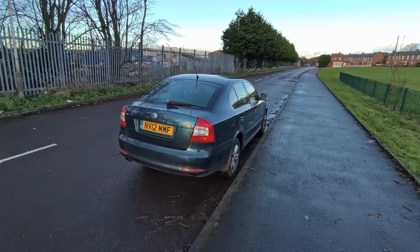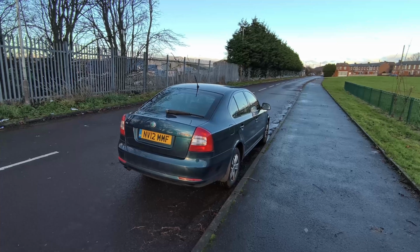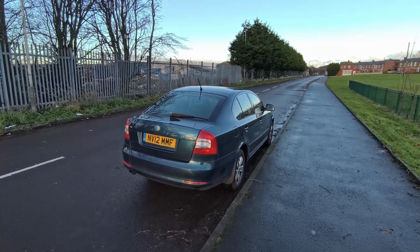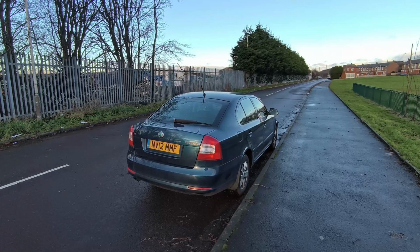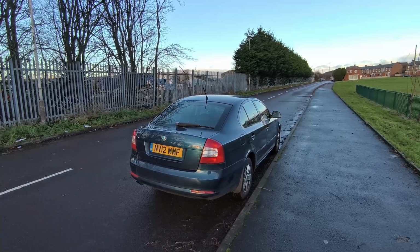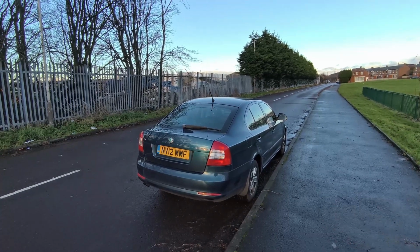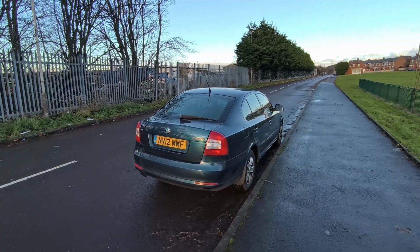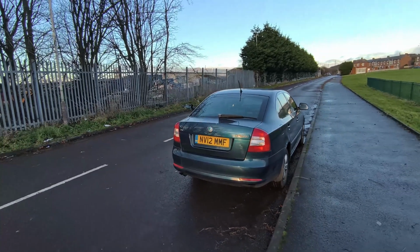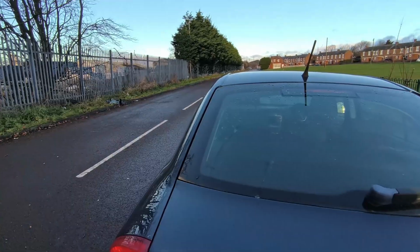However, on screen now, I've found some old previous paperwork, and the lad who bought it was 23 at the time of buying this car, and he's owned it for 12 years prior to obviously me buying it. All I can say is, what a boring git. How can you own this for 12 years and not go, I need to upgrade?